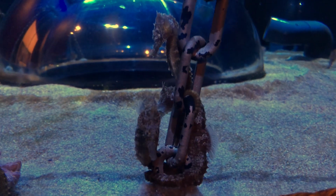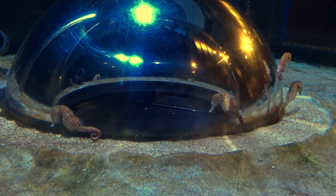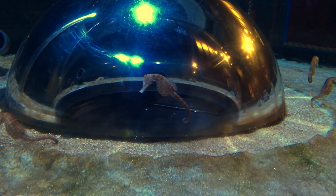Back at the tangle, one horsey looks at the camera, puckers. Tiny striped seahorses are reflected all around the dome. 4 spiky horses drift away.